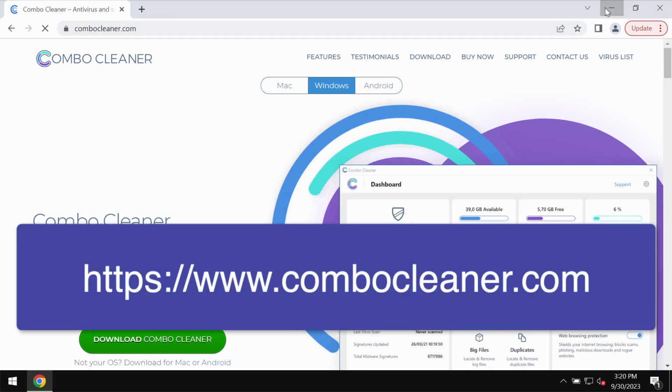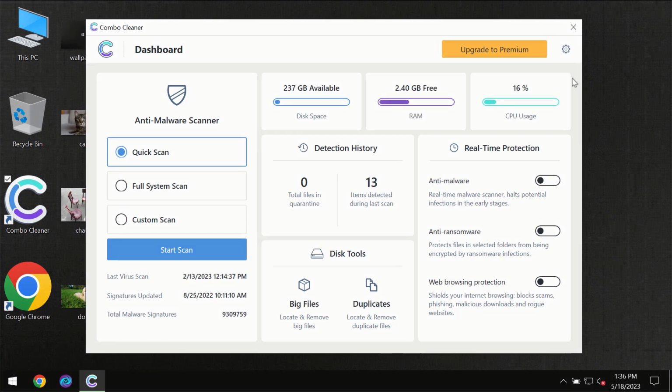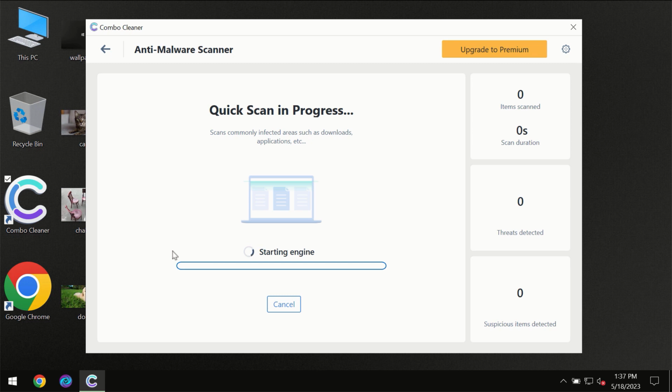Get it on the page combocleaner.com, download it, install it, and then once it is successfully installed, start thoroughly researching your computer with its help. After you have successfully downloaded and installed Combo Cleaner antivirus, for the first time the program will be initially in the trial mode, so only quick scan option is available. So you need to click on Start Scan button, and then the scanning will immediately begin.